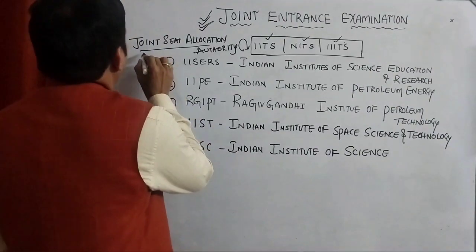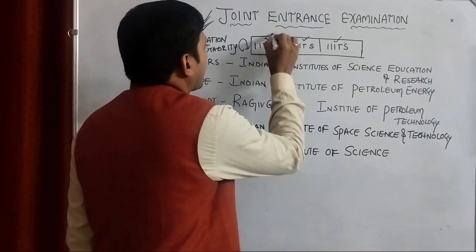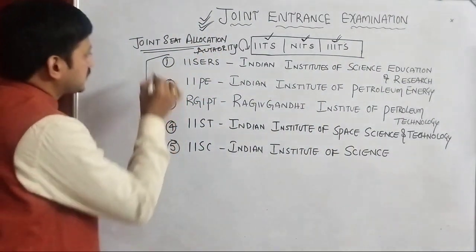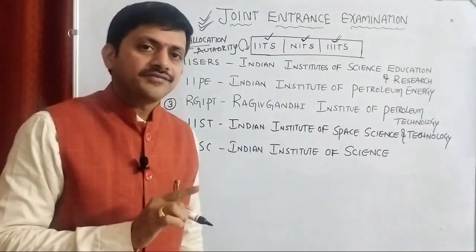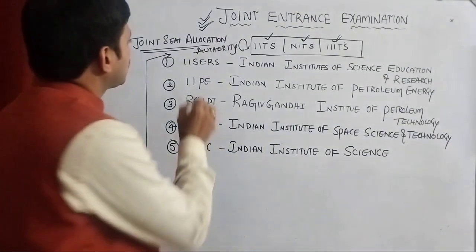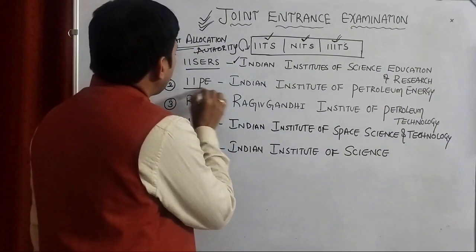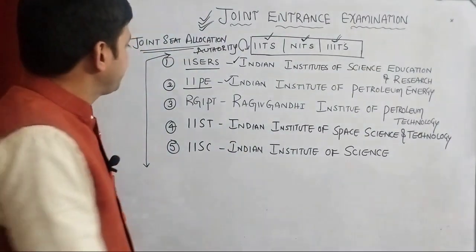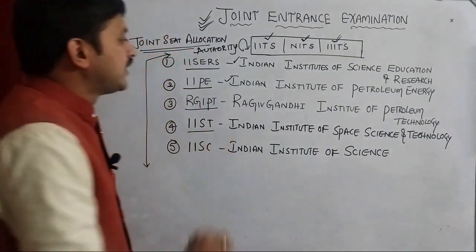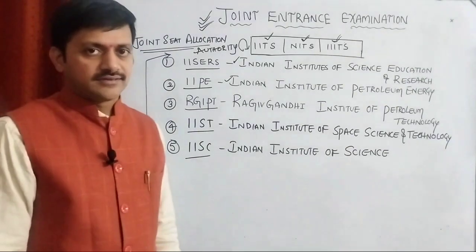We know that the Joint Seat Allocation Authority is conducting the complete admission process for IITs, NITs and IIITs. Here we have some other organizations that identify the rankers for admission in their institutes for technical degrees. What are those? IISERs, Indian Institutes of Science Education and Research, IIPE, Indian Institute of Petroleum and Energy, RGIPT, Rajiv Gandhi Institute of Petroleum Technology, IIST, Indian Institute of Space Science and Technology, and IISc, Indian Institute of Science.